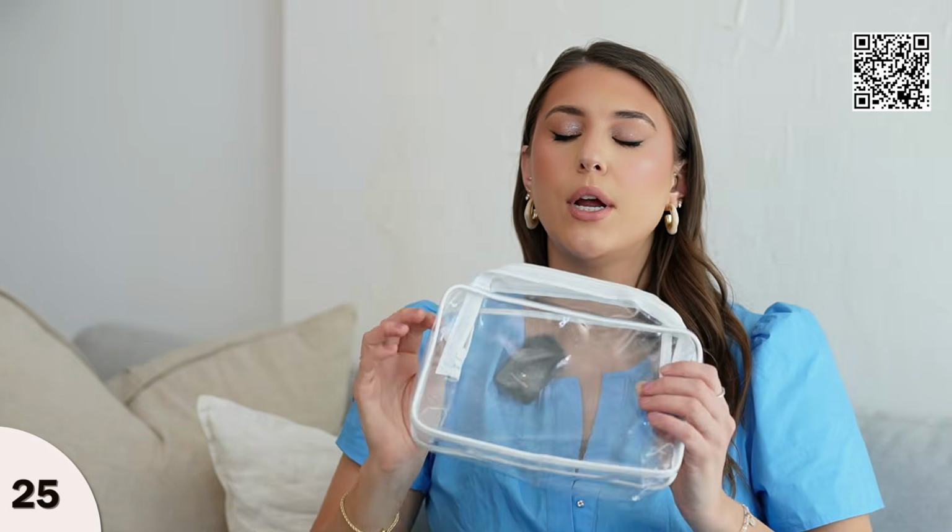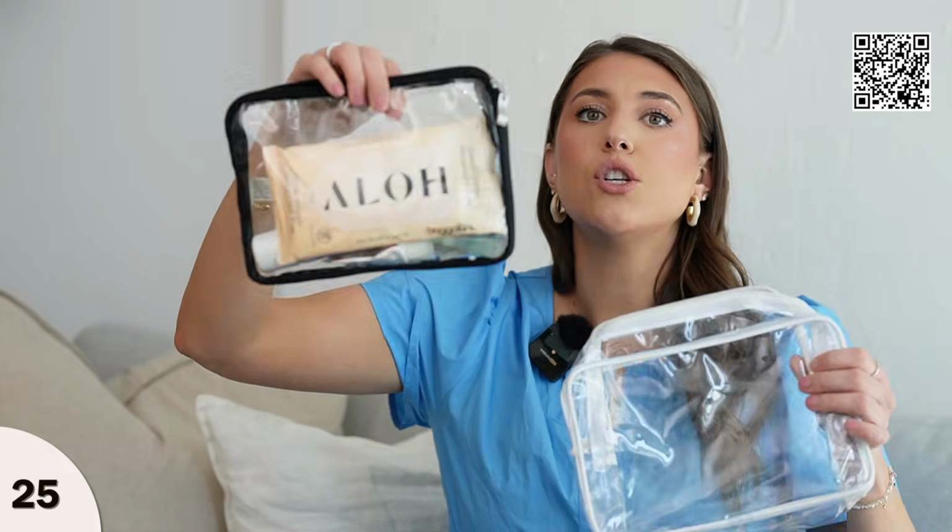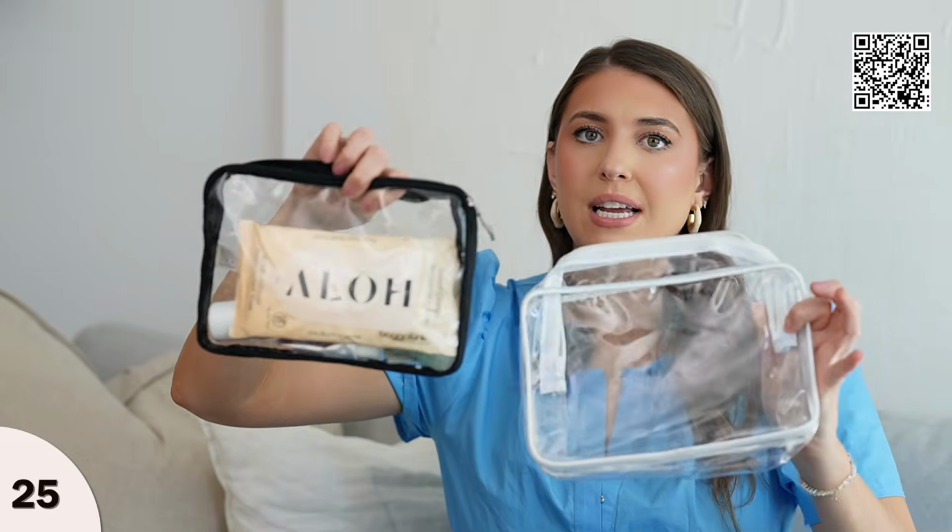Also with international travel, next travel essential are clear bags. You might be wondering, well, what's that for? Listen, you just need them because you can see everything inside, especially if you are on a flight. They dim the lights, especially on an international long haul flight. So I always keep my travel essentials in these clear bags. They pack flat as well, so if you're not using the entire thing, it's not going to take up too much room.